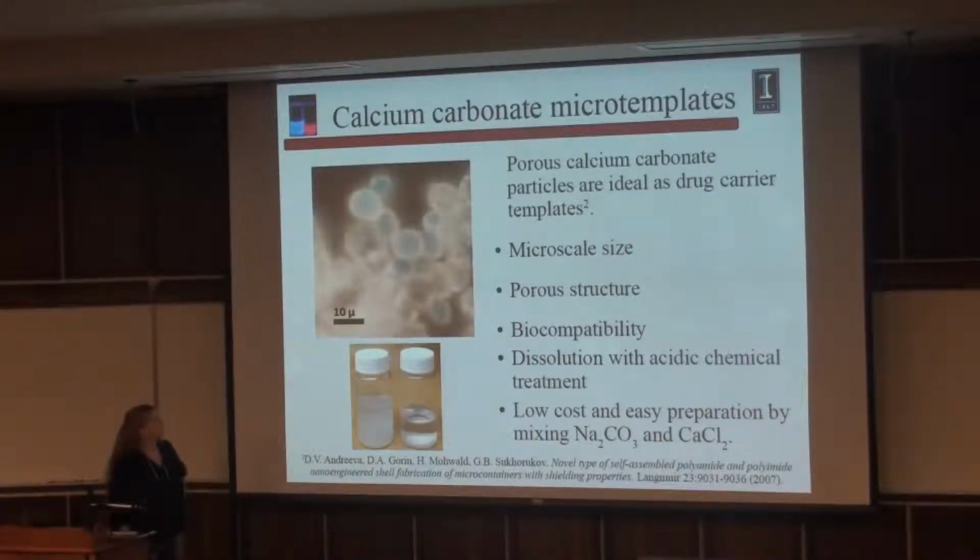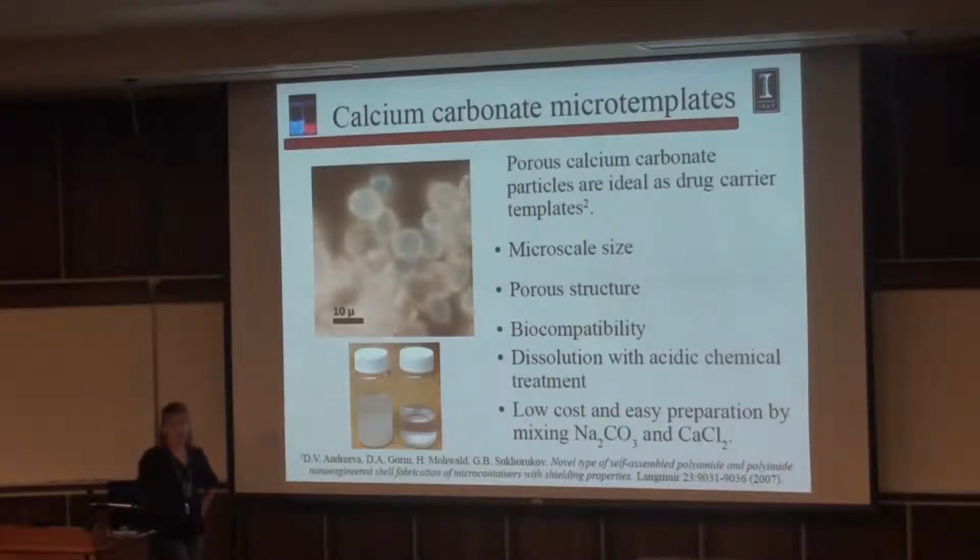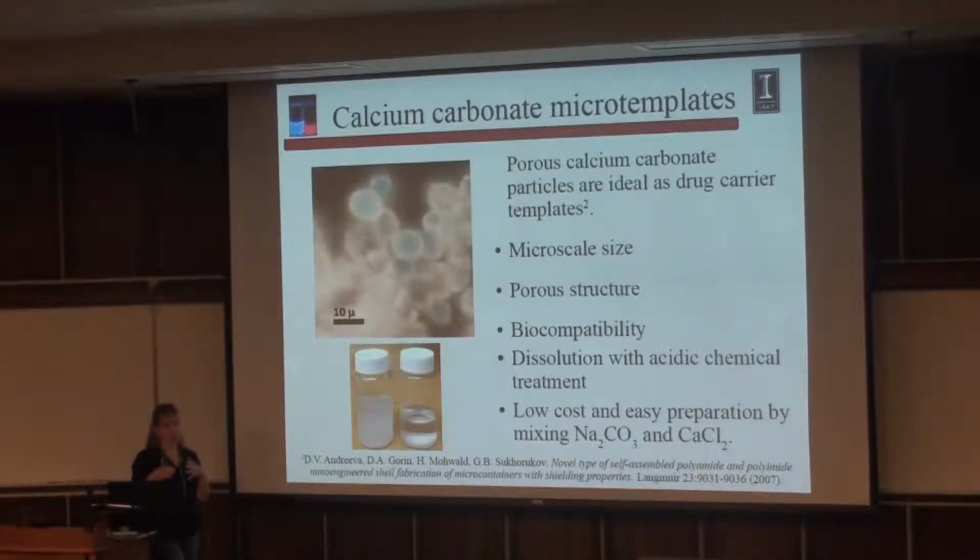So by simple incubation, we can incorporate drug into the calcium carbonate microparticle, as well as some luminescent agent that we would like to use to make our capsules luminescent. And it's a very good way to control the size of your capsules, to control their spherical shape, because after you incorporate drugs in the pores, you encapsulate those particles with polymer of choice by simple adsorption on the surface.